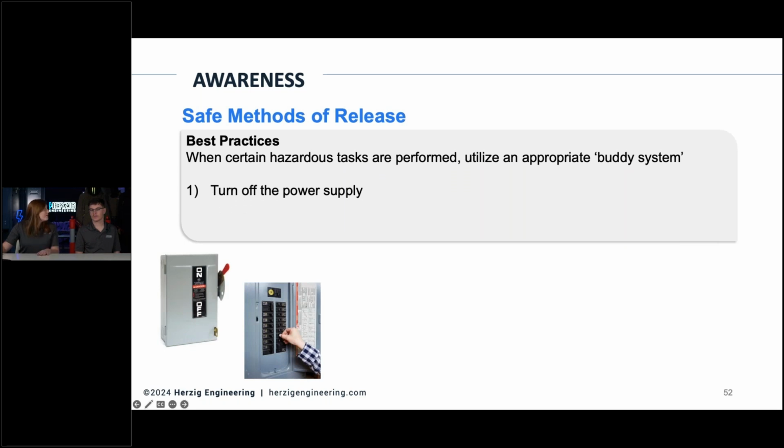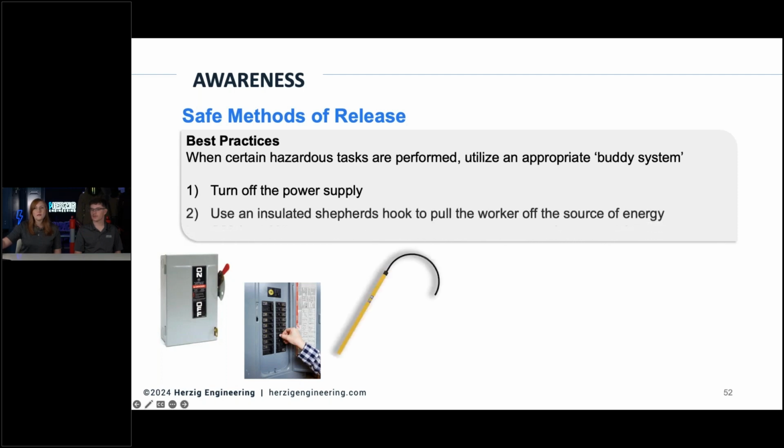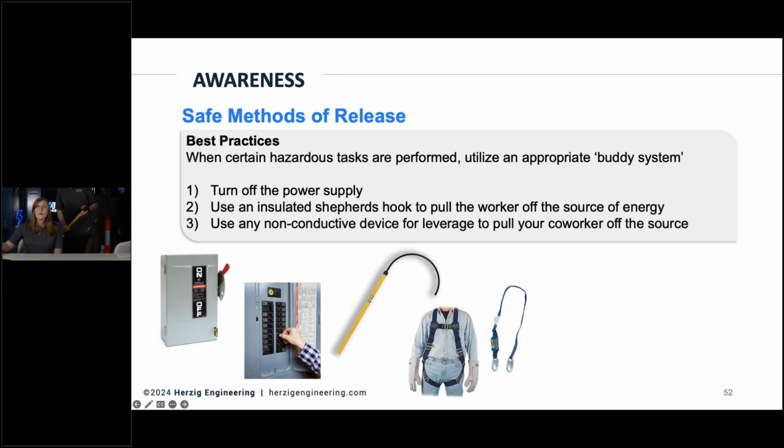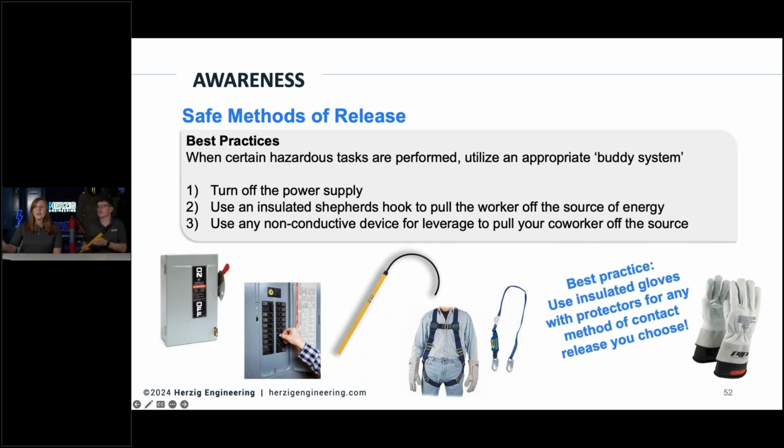So step one, turn off the power. Where is the power? That's a good question. Oftentimes it's across the room or in another room entirely. It's not really reasonable to say, okay, I'm watching, oh, you're locked on, let me go run and turn it off on the other side of the facility. So really the only time that would apply is if that disconnect is right there next to where you're working, so you can just shut it off as soon as you see them locked on. Otherwise, we want to use an insulated shepherd's hook, and we actually have one. I'm going to grab it. Yeah, we have an insulated shepherd's hook that you can use, which makes it really nice, or use some other non-conductive device. Whatever method you use, it's best practice to have those insulated gloves with protectors as well.